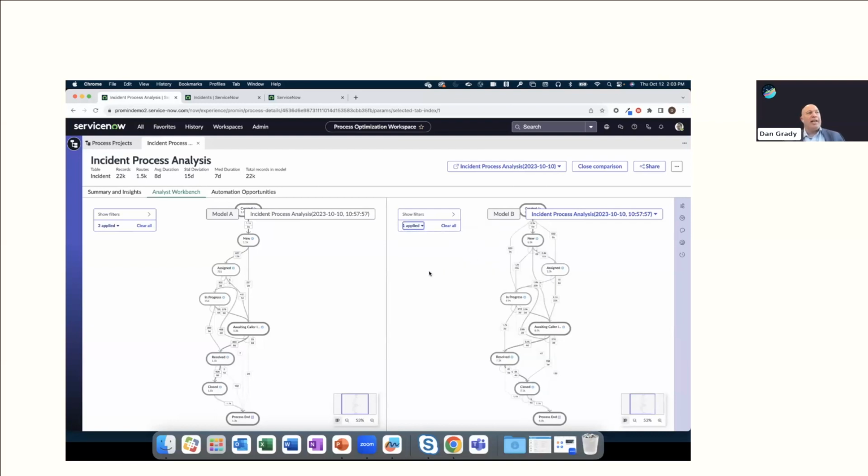Or actually, I just heard a story about ServiceNow where we had one team that looked like they were performing differently than others based on the process data that we looked at.